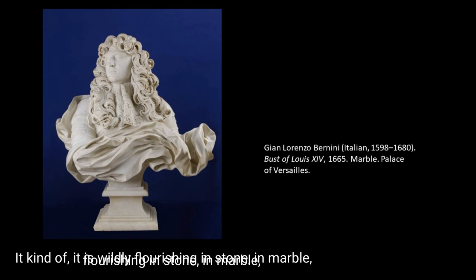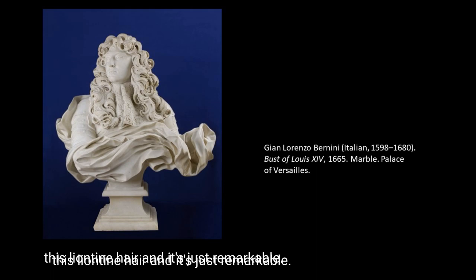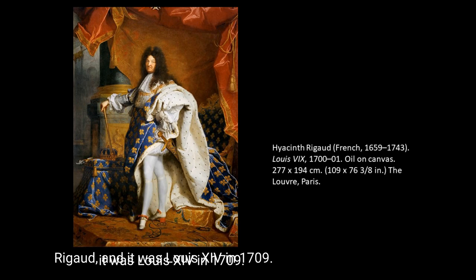You know, the likeness of the face is there, but then it's surrounded by this leonine hair, and it's just remarkable. And then the last is a ridiculously huge painting by Hyacinthe Rigaud, of Louis XIV in 1709.